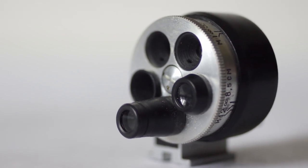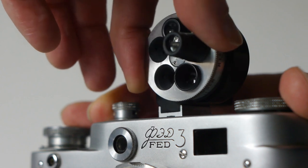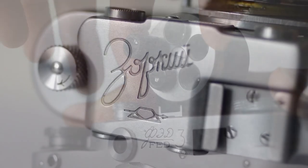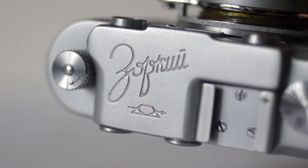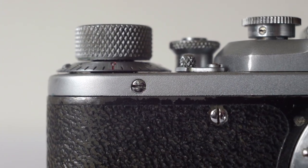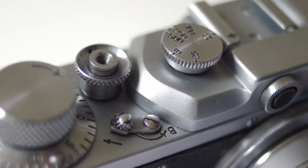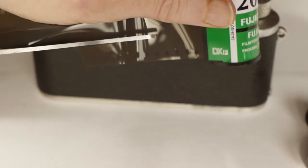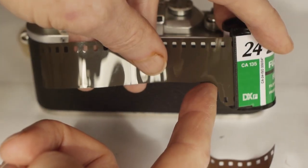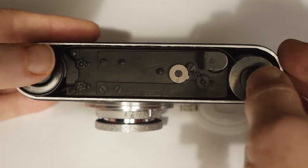Do remember, though, that with any lens other than a 50mm, you'll need an auxiliary finder like this one to frame accurately. Just turn the barrel to find the right field of view for the lens. These cameras have no built-in light meter, so you'll need an external one, either a standalone meter or a phone app, to calculate exposure. That, or learn the Sunny 16 rule. Film is loaded through the bottom of the camera and it is a bit fiddly. You have to trim the leader too, but it becomes much easier with practice. There's a video on this channel explaining how to do it, and there are loads more online as well.